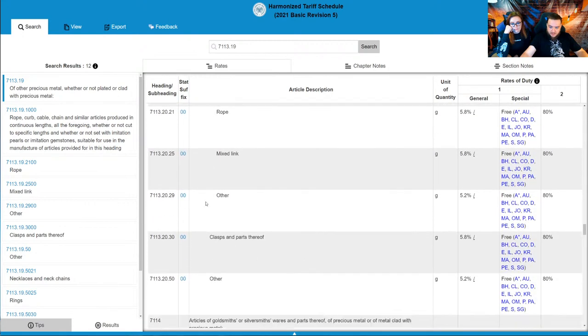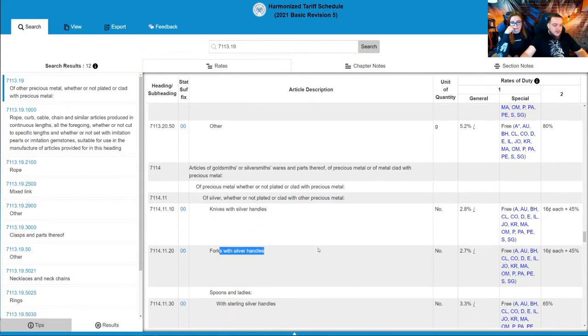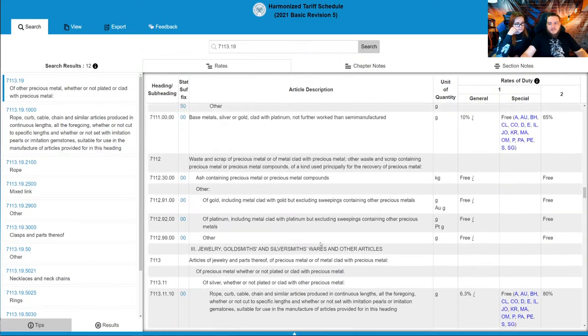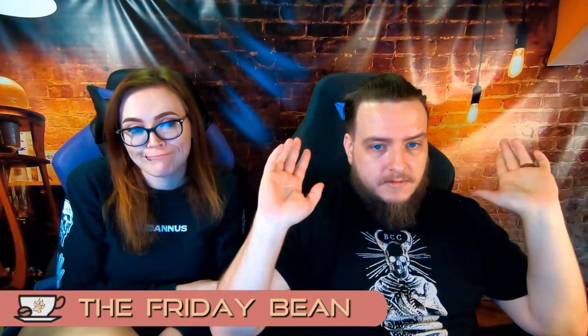Which one was that? 20. And then we're getting into goldsmiths' or silversmiths' wares, knives, or silver handlers. It just keeps going on, you know what I mean? They have done their best, I know this sounds super confusing, to make this as complicated and difficult as possible because it's a government thing, right? Everything government related has to be entirely ridiculous, and that's what they've done. Fortunately, it wasn't made by the U.S., so it's not worse than it is. Actually, the U.S. Census Bureau is the easiest one to use.